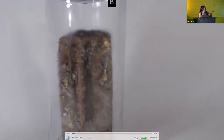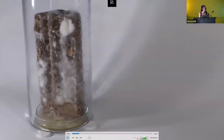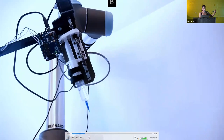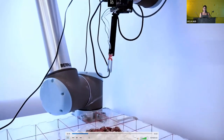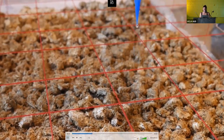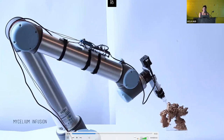So here's just a time-lapse image of the mycelium growing through the 3D printed scaffolds that I was discussing before. And this was over a 7-day period. And here is an image of that robotic tool that I was discussing. So that idea of the robot intervening with biological growth. Here on this side, you can see the robotic syringe, and on the other side, you have an Arduino moisture sensor. And that's injecting the mycelium liquefied culture. And here's just an image of the robot intervening with biological growth and injecting the biological culture.